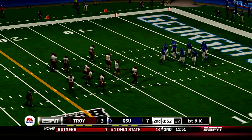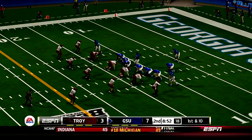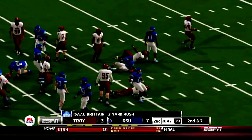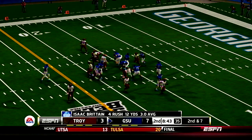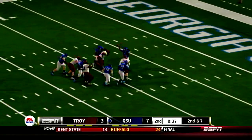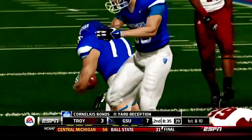From their own 13-yard line. 1st down. Georgia State is up 4. He makes it out to maybe the 16-yard line. Gain of 3 on the play. That'll make it 2nd and 7. Tackle at the 27.